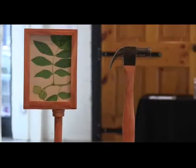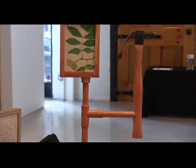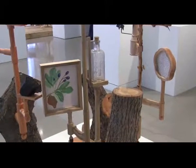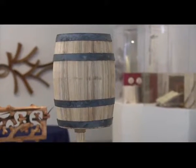This piece is bitternut hickory. Hickory is used as charcoal, so there's this piece of charcoal here. It's used for tool handles, so there's the hammer handle here. The piece with the sassafras, we have the little root beer extract bottle because sassafras was root beer. Sassafras would be used for slack coopering, so it was used to make barrels and things of that nature.